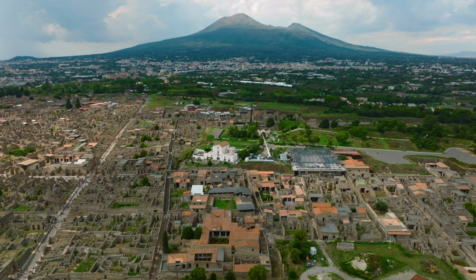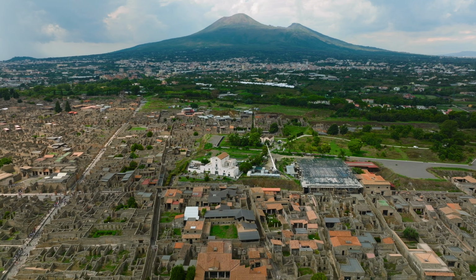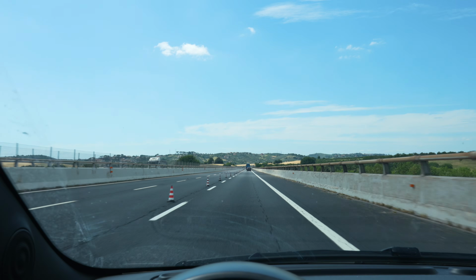And just before Naples actually is Pompeii, which is a city that was completely buried alive by a Mount Vesuvius eruption. So you can go and visit the museum there as well. There is just so much to do in Italy. We can't do everything. We're doing so much already, so we're heading straight to Tuscany.